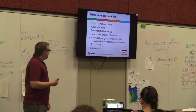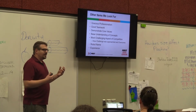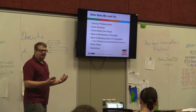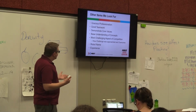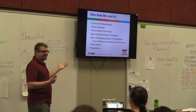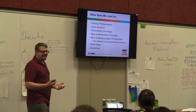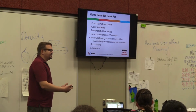We want to see that good teamwork. We want to see that people aren't just talking over one another and people aren't shushing one another. People are actually working together on a team and there's good team play there. We want to see demonstration of core values. We want to see a base understanding of concepts, of course. We're going to ask questions about the design and operation and the code, and we want to make sure the students actually have an answer for that.